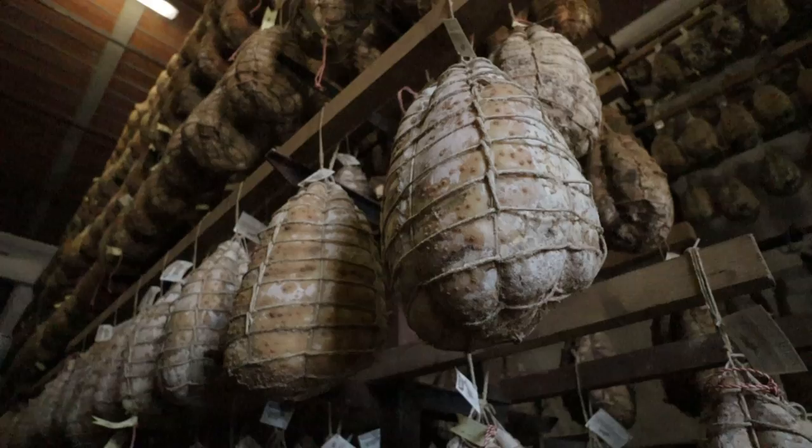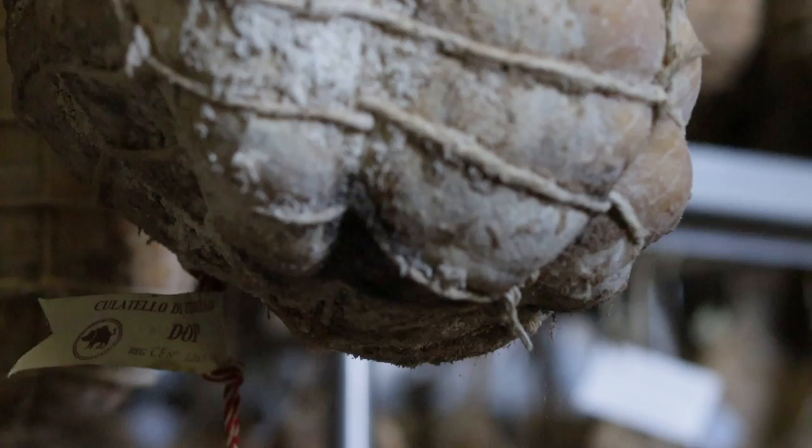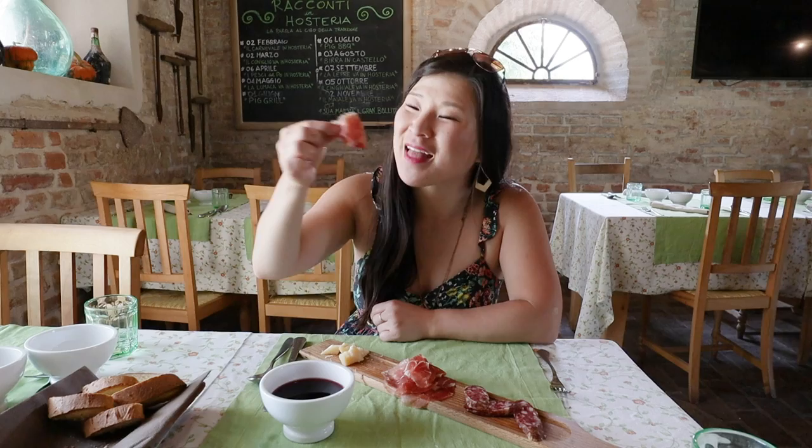Culatello is the rear part of the pig, which is a more sweet and flavorful meat. It's even more fabulous and special than prosciutto. It's kind of stinky in here. The smell is ammonia. It comes from just the aging process. It's quite distinct. And the taste, indescribably delicious, very flavorful. What a treat. Totally my new favorite food.